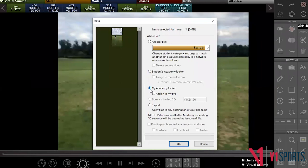Now, you're probably not going to see too much, or at least I haven't seen out in the field, people going from desktop to mobile, right? Maybe if you're going out on the road and you want to bring some videos with you, sure. The more common is working from mobile to desktop, right? So you're not going to use this probably as much on this side, but it looks exactly the same on the mobile. It says upload to my locker, or in this case, move to my locker. What that does is it puts it in the cloud, and now it's available anywhere.